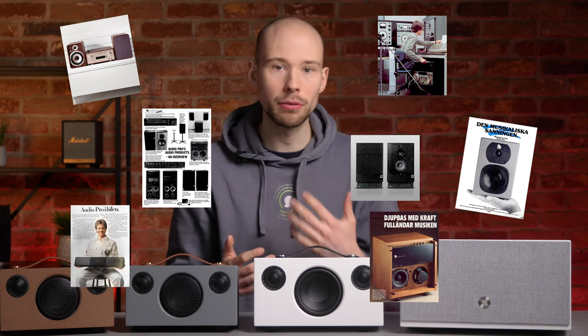Now, if you don't already know, Audio Pro are a Swedish brand with over 40 years of experience who are all about the simplicity of multi-room. If you're looking for a multi-room option, then for us, these offer spectacular performance per pound and are worth putting on your shortlist. But which speakers are right for your home?